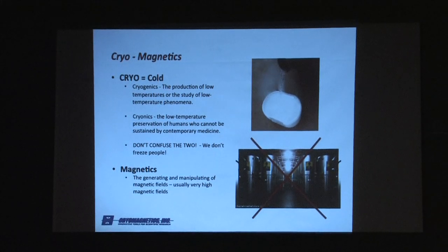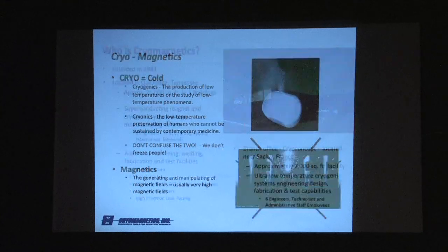But it's kind of a wacky science, if you want to call it that, but it's certainly not what we do at Cryomagnetics. But there are people that, in fact, do freeze human beings in a few places around the country. They wait until they have just died, and then they freeze them. And they think that someday maybe the science will be there that will be able to bring them back to life and be able to cure them. But the reality is that really isn't going to happen. So we try to distinguish ourselves from people who are doing that kind of thing.